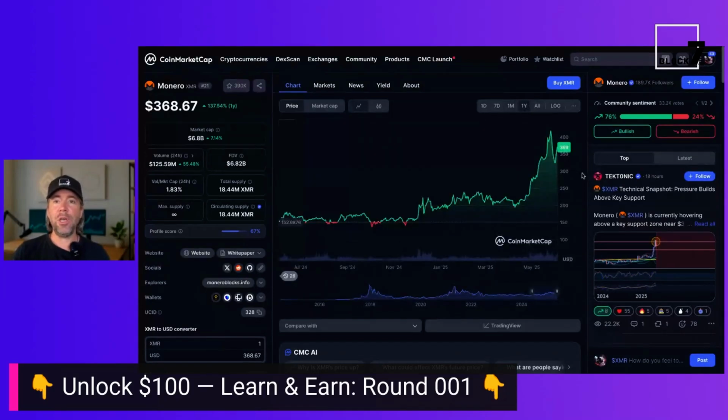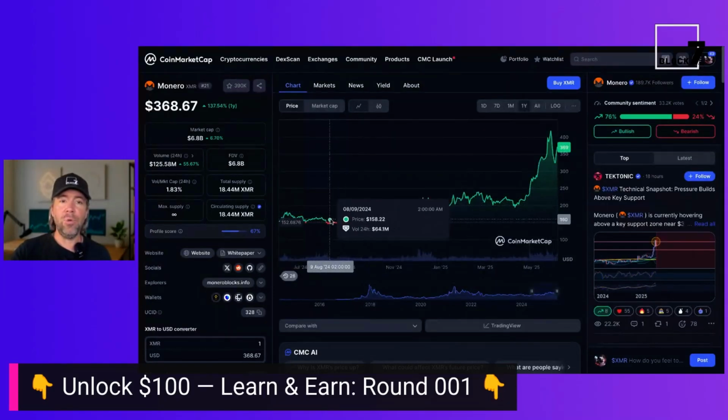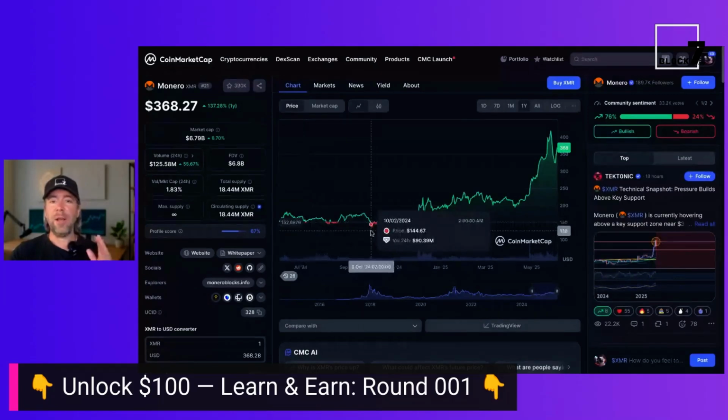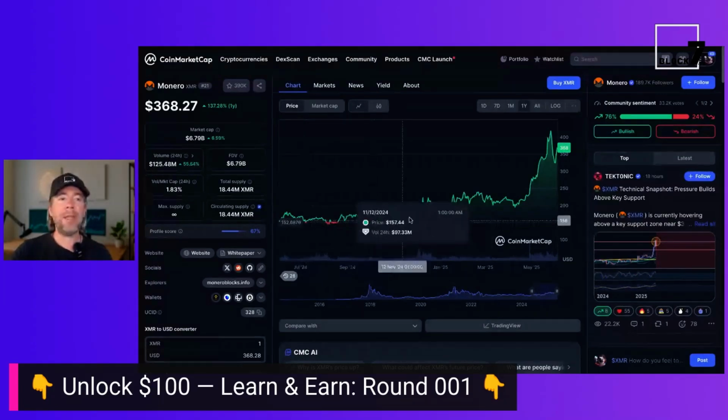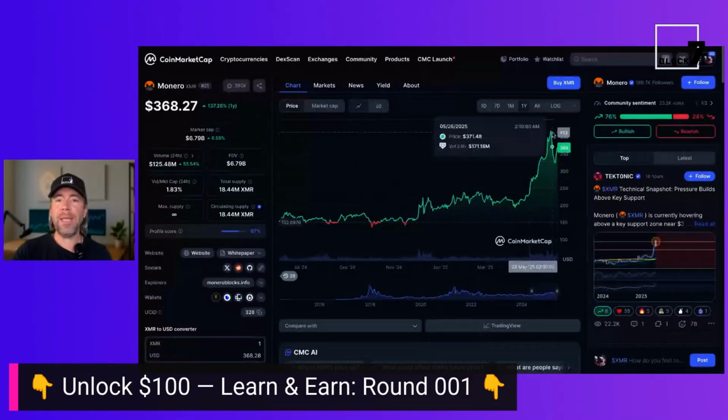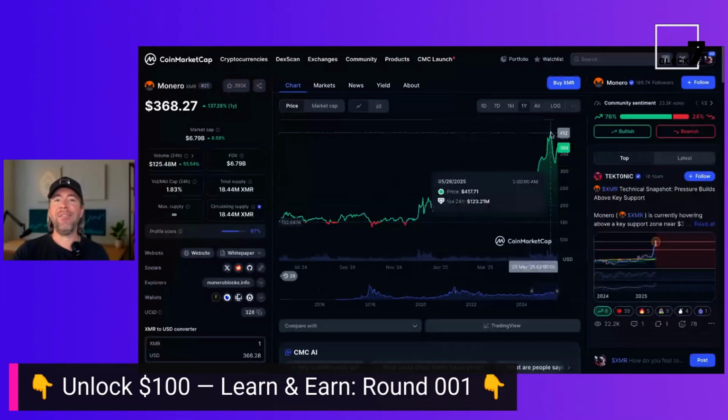If I switch here to a yearly chart, you had the chance to buy Monero down at 147, probably a little lower. This has been the lowest this year. The lowest price was 136, and it shot up. At the moment, we are at 368, and we have been already at 417 some weeks ago. So it's performing really well.